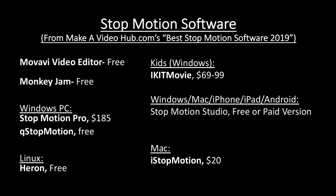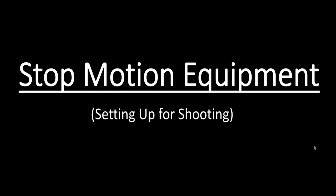Again, I really suggest Dragonframe. That's what's used in the industry. So if you're looking to get into the industry, it's worthwhile to become familiar with the software that they use.